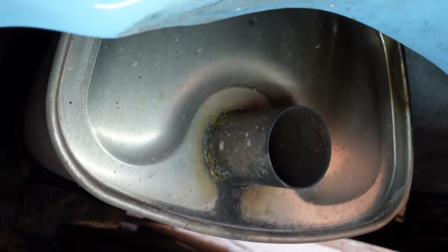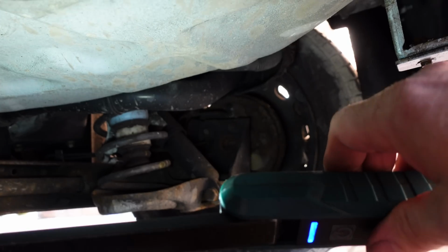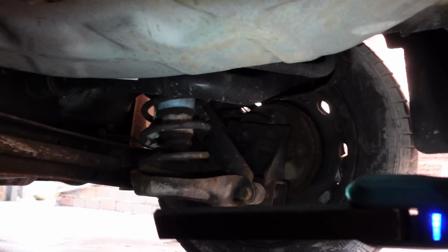It's a pop exhaust, obviously. Yeah, exhaust is fine. Looking at the rear beam, don't know how dark that is for you. Looks like it might have fairly new shocks on it actually. Don't think it's the original shocks, although of course because this has done very few miles, it's difficult to tell. But yeah, no, rear beam is good.